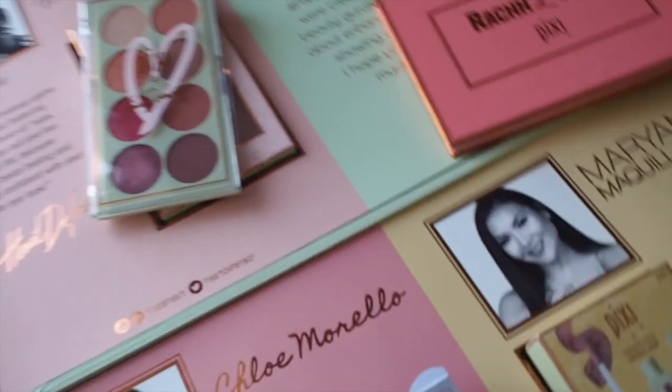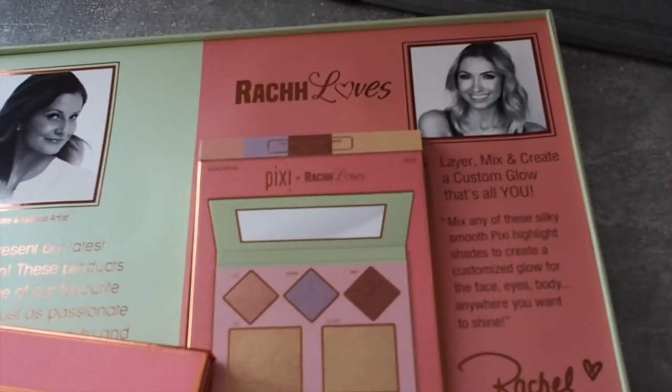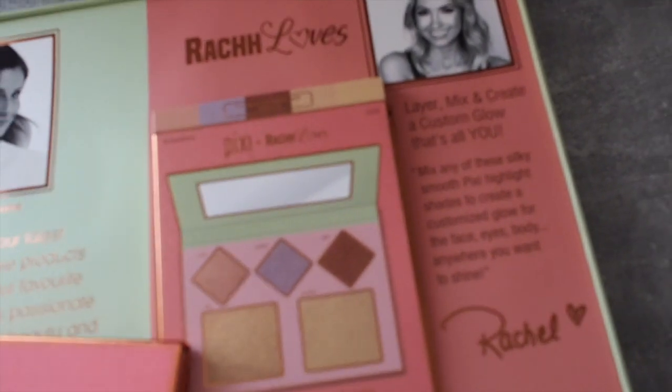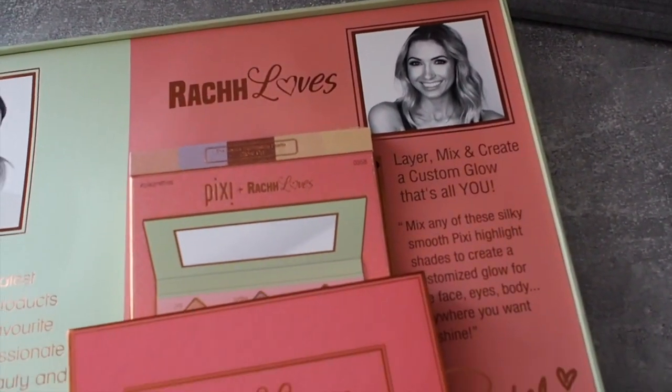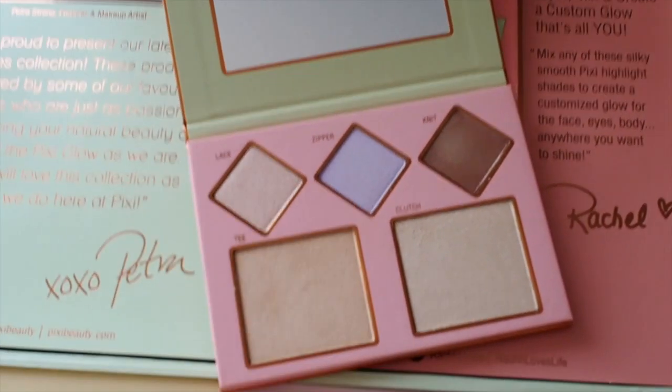I like that one. And then moving on, we've got the Rach Loves palette, which I have watched Rachel for so long, like years and years and years. She was one of the first YouTubers that I ever watched. So she has her own palette with Pixi now, which is so cool. And this is it here.